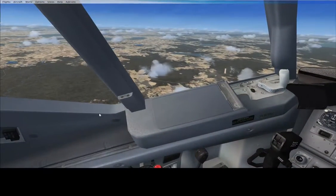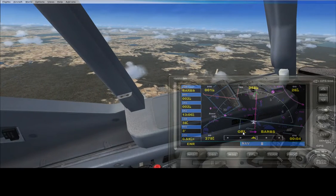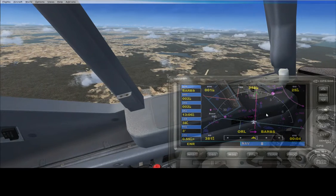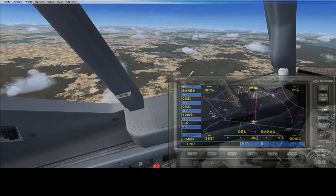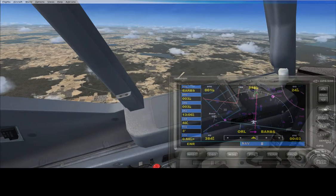Go take a look at our GPS here. Alright, so it does have us going from the Executive Airport over to Barb's, which is the intersection. Shouldn't be too much longer. We have about 3 minutes, roughly, until we get there. So, it won't be too bad.